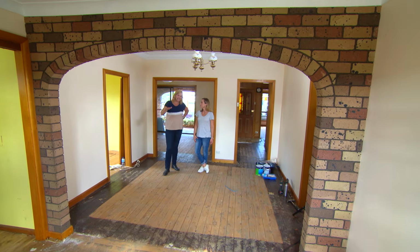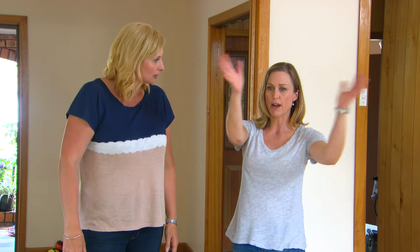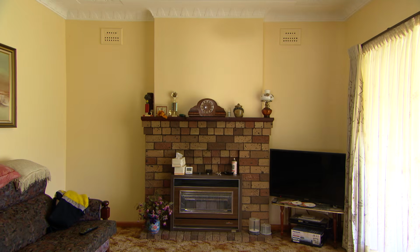Speaking of closing things in, the archway. Carl built it himself. Very neat. But now all it's doing, it's just dividing the space. So we're going to chop it out, basically. So Adam's going to do that. And what about the fireplace? I'd love to get rid of it all entirely, but again, Carl built it. He built that brick all around the fire heater, the heater itself, so it's snug as. So I might not be able to get that out.